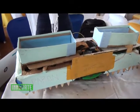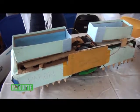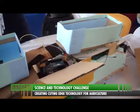Apio Ashley explained how the Paron X prototype works and what it is they are working to solve. We have designed it in such a way that it will be in position to plant. After planting, there will be no need of you again covering the soil. So after planting, it will cover it itself. It will also spray it.